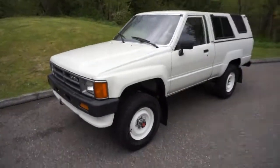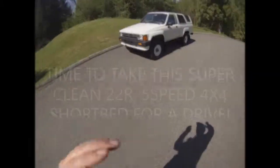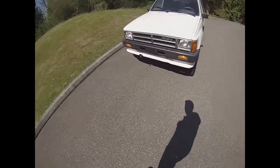So this is going at no reserve. It's gonna be a 7-day auction. Just a beautiful original Survivor truck. So good luck. All right, here we are in a running driving video for our '87 Toyota pickup. Just a 2-owner with 96,000 original miles.